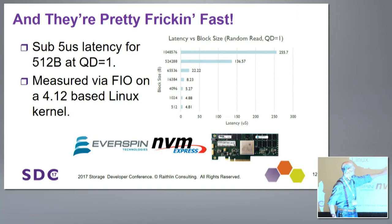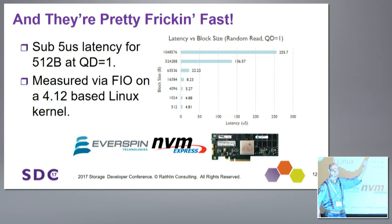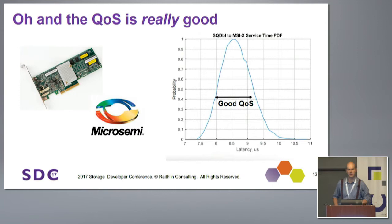Here we're getting more limited by what my DMA capabilities are. This is the one that's kind of most interesting. So 5 microseconds, that's pretty good. This is QDepth 1, which some people argue is not a very interesting workload, but it is a very good way of testing the response time of the SSD. Also, pretty good quality of service.